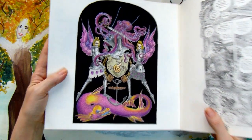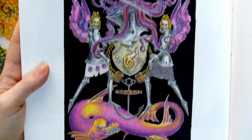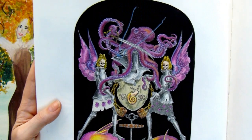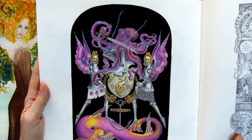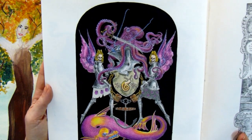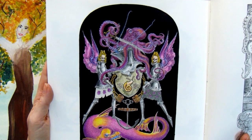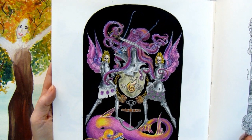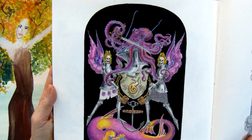Quite unusual story behind this illustration, I believe. And I thought black background would be the best choice for this kind of illustration, and besides all these metal armory in gray colors, it would look the best exactly on black background.